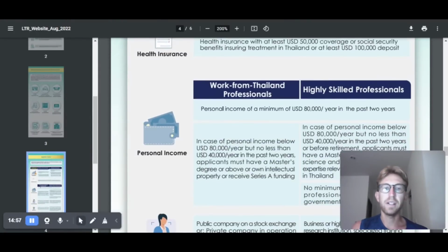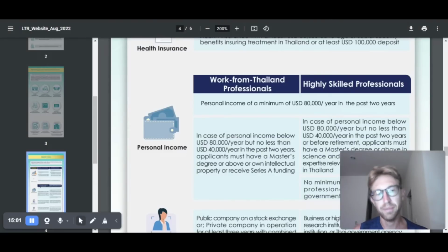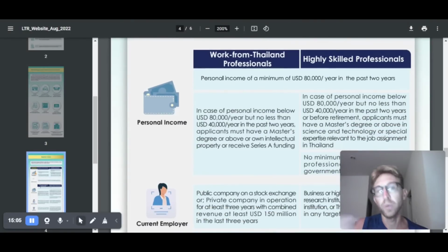So these are people more such as myself, that are, let's say, working for a company, working remotely abroad. You need to show personal income of a minimum of $80,000 per year in the past 2 years. So that's for both the highly skilled professionals and the remote workers in Thailand. And this is similar to a digital nomad visa that a lot of countries are starting to roll out now. You usually have to show proof of income, but I don't know if they require you to show it over a few years. I think they just want to see a monthly income exceeding typically $3,000 a month, which I myself would not qualify for because I don't work for a company. I'm an entrepreneur, and I'm actually starting to work for a company here in Samui, a real estate company. So that'll be a nice way to stay here once I get the work permit.